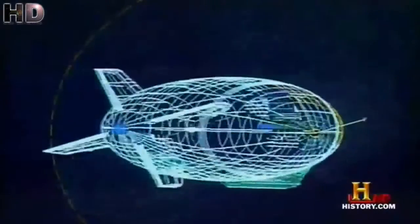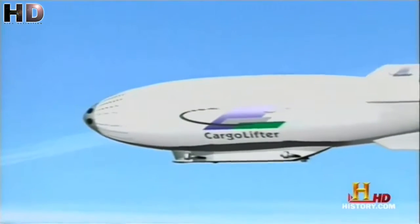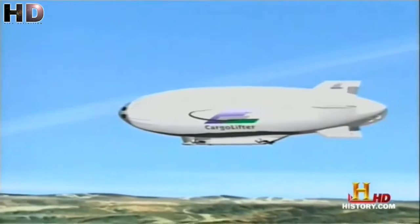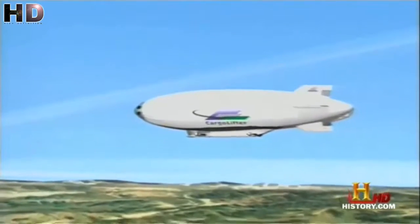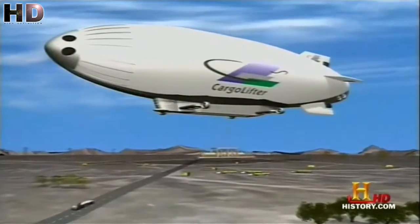Now that its hangar is finished, Cargo Lifter is moving quickly on plans for its mammoth airship. Filled with helium and powered by helicopter engines, the CL-160 will be so large that a 2-bedroom house could sit comfortably on its tail fin. Cargo Lifter hopes to have airships flying by the end of the decade.